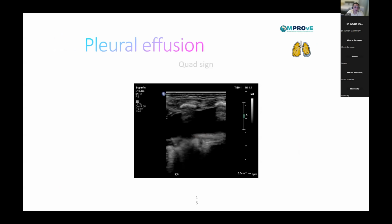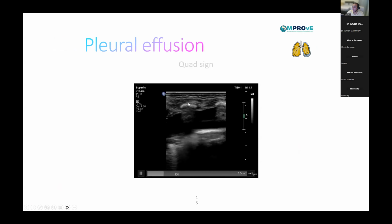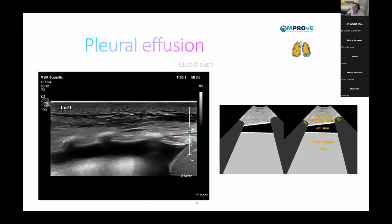And this is what it looks like in real time. Again, a quad sign. You've got the bat wing with the ribs, soft tissue, bat wing with the ribs. You've got intercostal space, and a little bit of rib shadowing that you can see over here. But in this particular region, you've got parietal and visceral pleura separated by a large anechoic area, and lung that's bobbing in and out with inspiration and expiration. You've also got areas of what look like static air bronchograms. This is classically what you call the quad sign, demarcated by these particular areas.